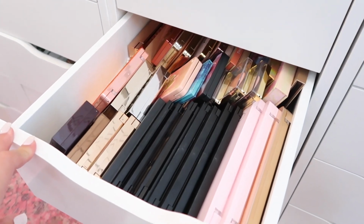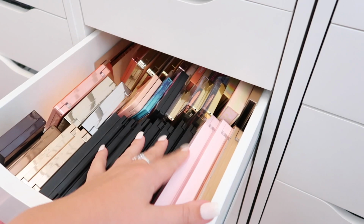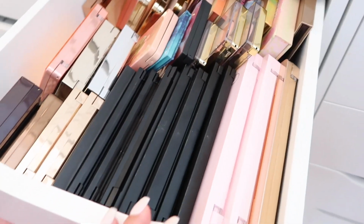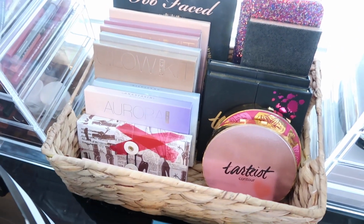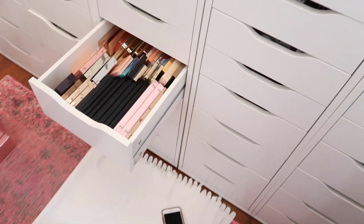This is what my palette drawer looks like, which I'm very happy with how it looks. Everything's at an angle, so I can see everything. There's palettes back there in the middle, and then also up here in the front, and then excuse the mess, but I have my other face palettes in this basket right here. So now we're done with the bronzers, blushes, and highlighters.